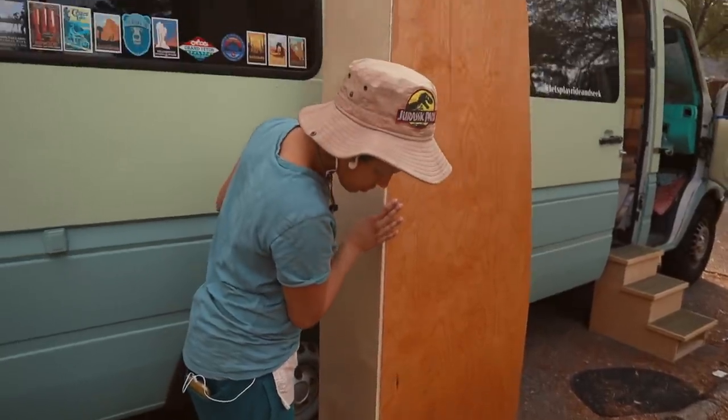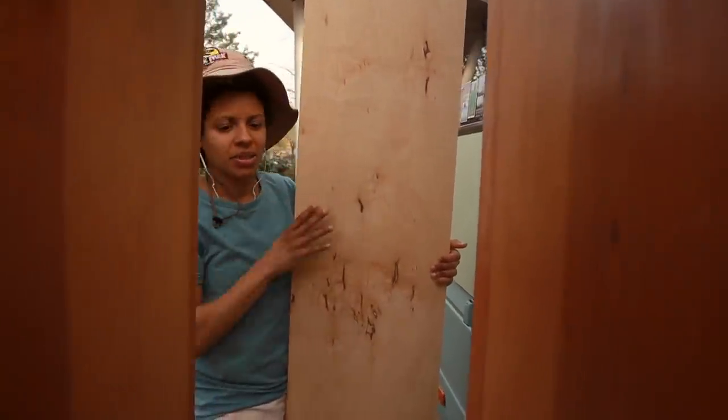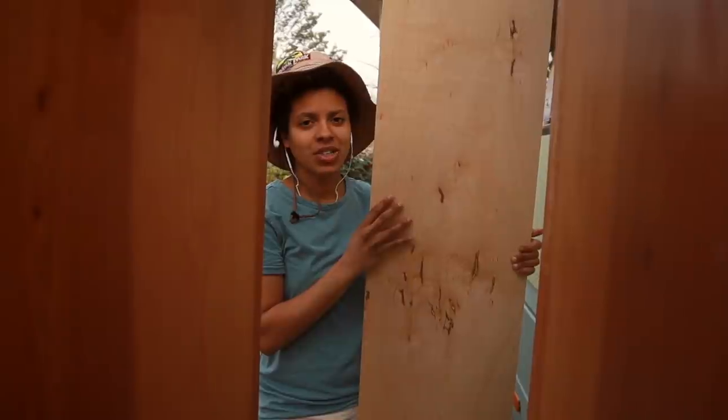Making progress on the pantry. Gonna pull out like this, and then I'll have the shelves so that I can access all my stuff. See? Full pantry, okay? Not a skinny shower. Stop it. Back to work.